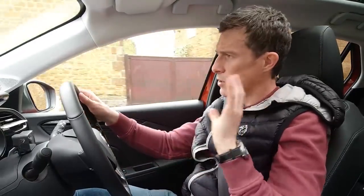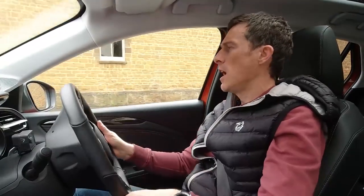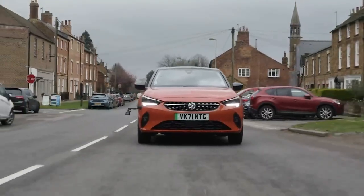Now, if you're going to be doing lots of driving in town, the Corsa-e is the one to go for because it's silent, it's effortless, and of course it's automatic, so it's just dead easy.